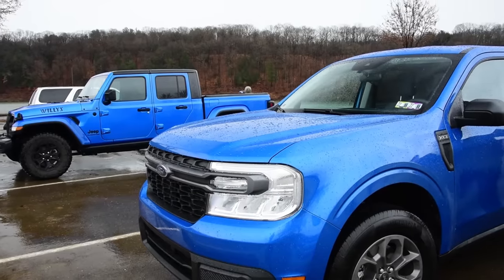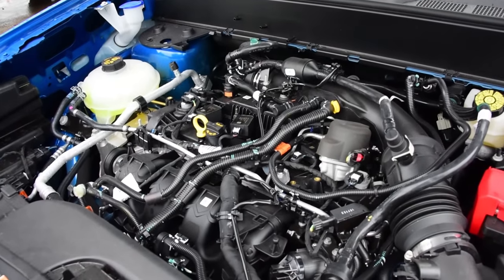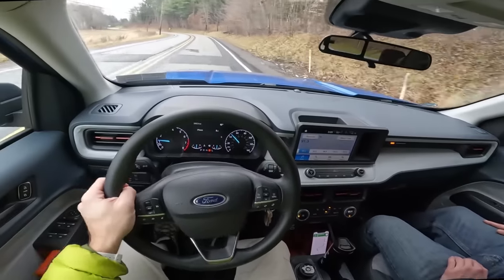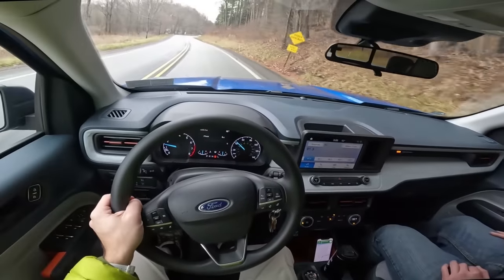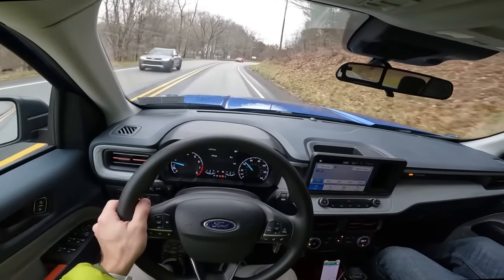Now, does this hood need to be this bulgy? It's a transverse 2-liter. It doesn't need all this headroom above the engine. There's more empty room in this engine bay than in a bag of Lay's. But there's very little wind noise as you're driving along. Unlike the Gladiator, the Ford Maverick, for a truck, cuts through the air quite well. 80 miles per hour, not even stressed.